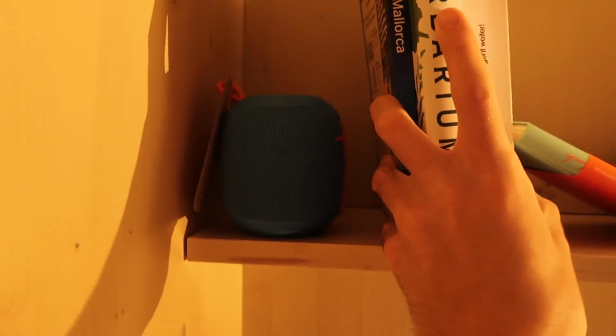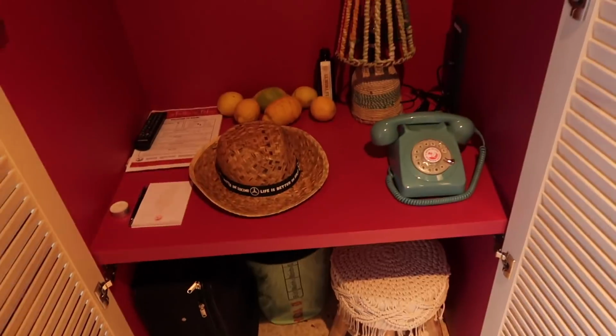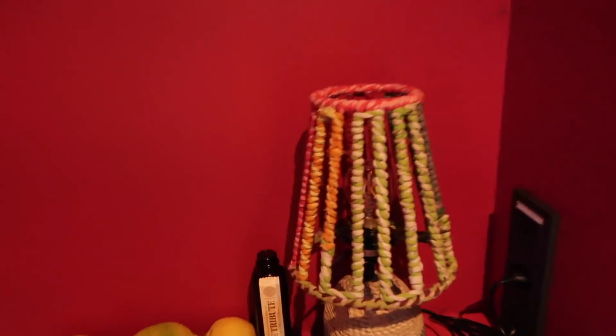Lonely Planet Mallorca. You've got a speaker here if you want to play some music. Loads more storage. And this is really clever. So this is a desk area. It's got a vintage phone. I like the little lamp in here. Let's just pop that on.